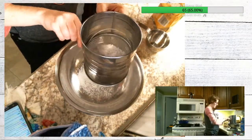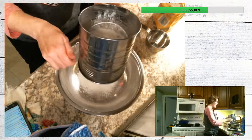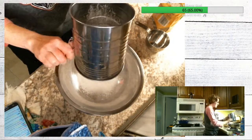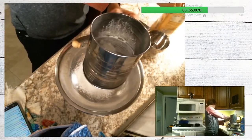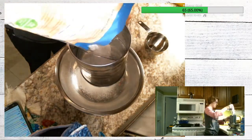So I'm looking for 8 ounces of sugar. How much is in this bag? Pound, okay. It might actually take the rest of the bag because I had already opened it up.